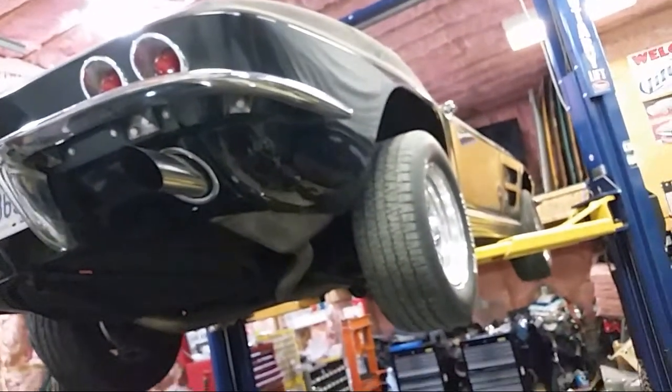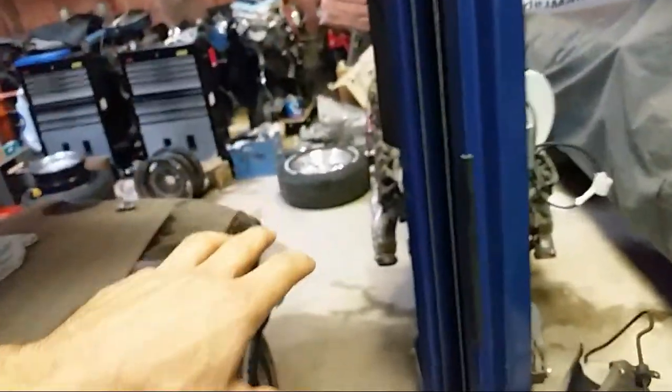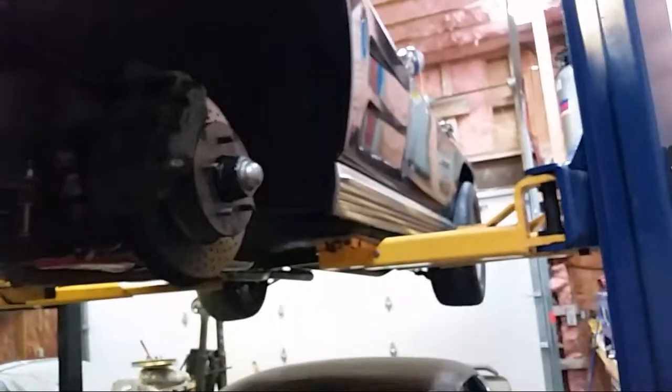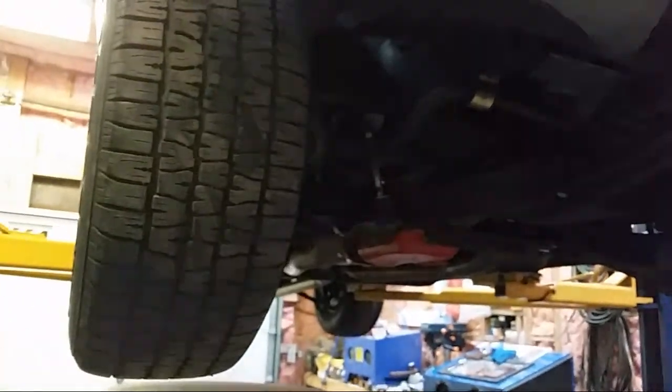I think you guys will like what we have planned for this car. You may have seen this wheel sitting over here, along with some rally wheels. So yeah, we're just tinkering around on this car, and hopefully it's gonna be a little louder the next time you guys see this car, if that's a little hint.